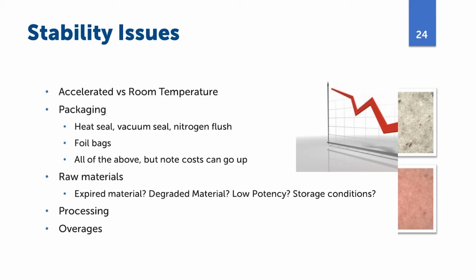Packaging is another area that can impact your stability. You have several options to improve stability, including choosing to heat seal, vacuum seal, or nitrogen flushing. You can also use a foil bag or a mylar bag. All of these are valid options to consider improving stability. But note, none of these will be inexpensive. They will add cost to your final spray drying formula.